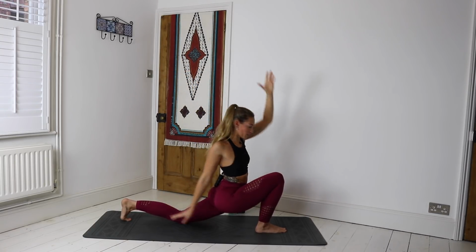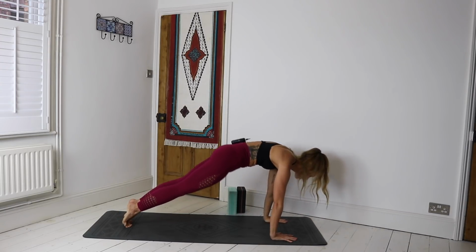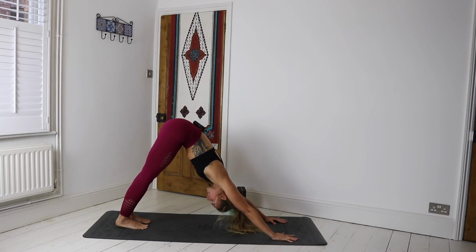And releasing, bringing both hands round to frame the foot, stepping all the way back to high plank, waving the body back to a downward facing dog and settling here into the breath for a few moments.